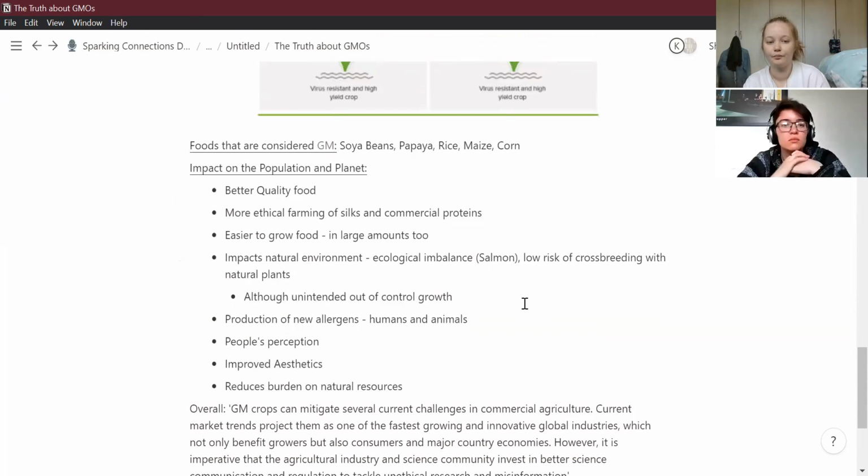So obviously the reason we're here is to talk about the impact of genetically modified food, animals, anything on population and planet. So obviously the impact on the planet could link to the impact on the population, but we want to see how those two mix together. So I've got some bullet points written down. I feel like we can just discuss.